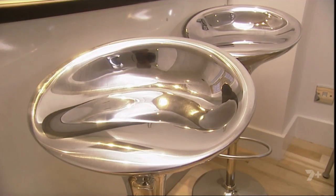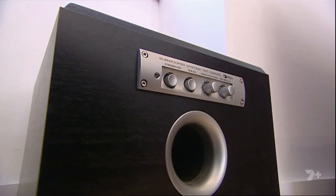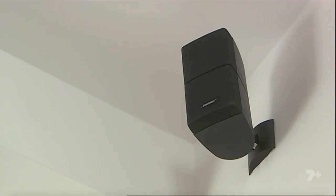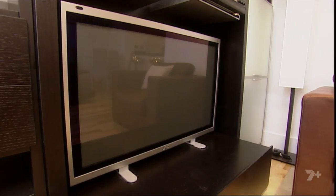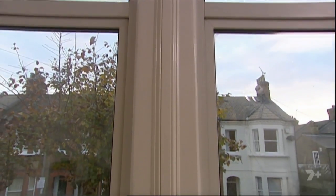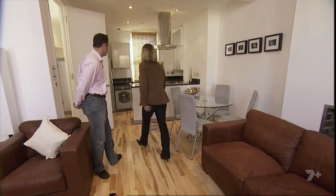Although Jonathan spent thousands on high-tech gadgets, including a sound system linked through the flat, computer networking and plasma screen, it's difficult to see these making him the money back. The UPVC windows are still there. Jonathan has spent money on the things he would like in his own home. Well, it's all come together really well. The kitchen looks very smart as well. Thank you very much.